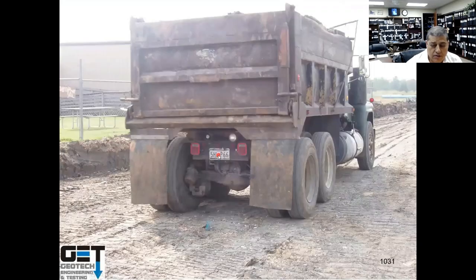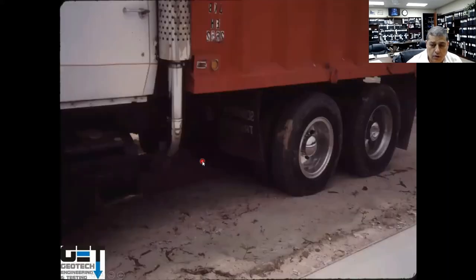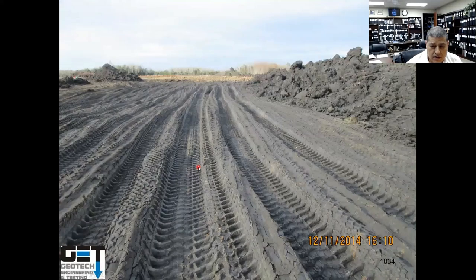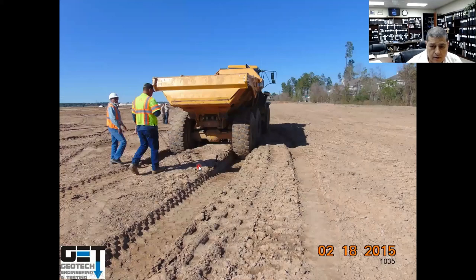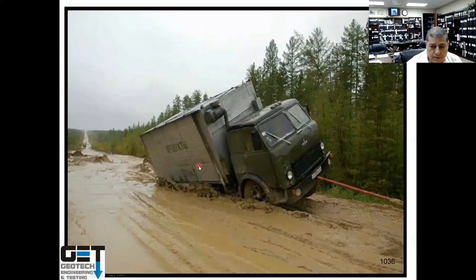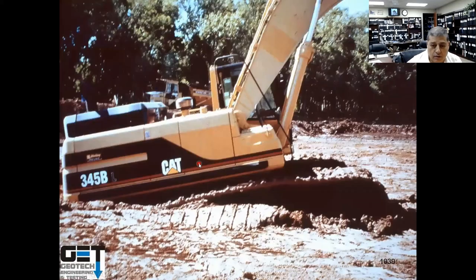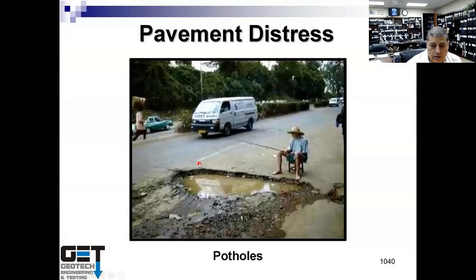Proof roll it using TxDOT standard. You get a loaded dump truck, you fill it up with soil. You go out there and make sure there's no deflection here. If this deflection is there, it's not acceptable. This is not acceptable. So if you got pavements with poor proof rolling, it's not acceptable. Make sure it passes proof rolling.